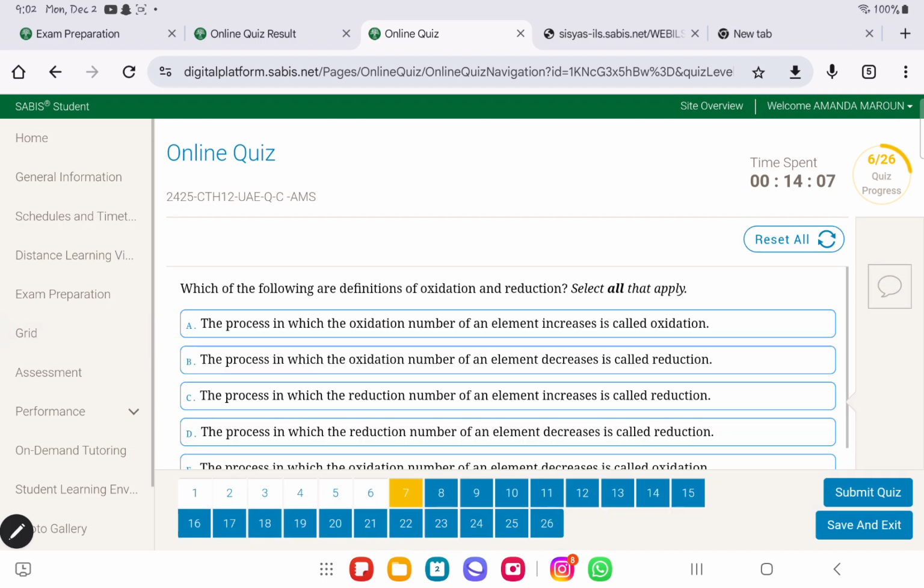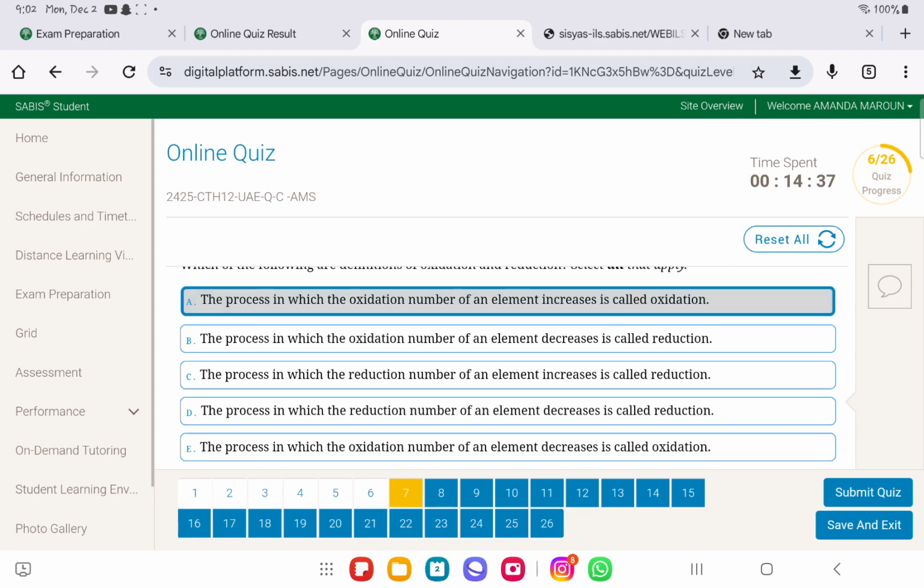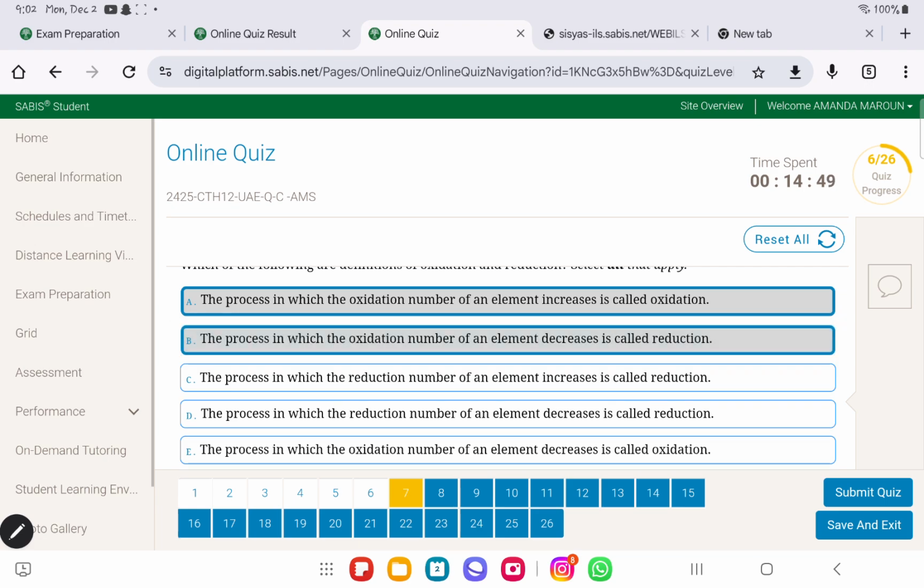Okay, moving on to question number 7. Which of the following are definitions of oxidation and reduction? Remember, in the previous video, I explained 2 different definitions of oxidation and reduction. Oxidation can mean the process in which the number of oxygen increases, or in other terms, the oxidation number increases. So, the process in which the oxidation number of an element increases is called oxidation. However, the process in which the oxidation number of an element decreases is called reduction.